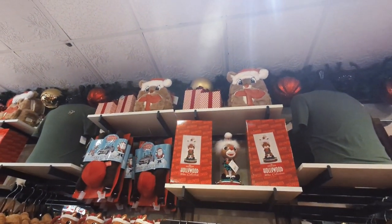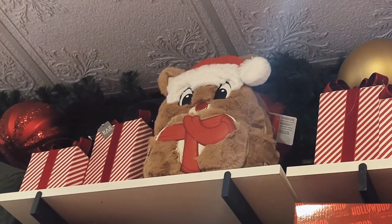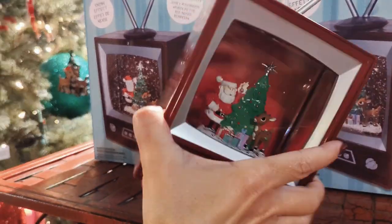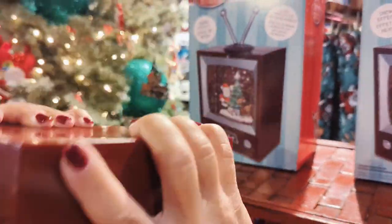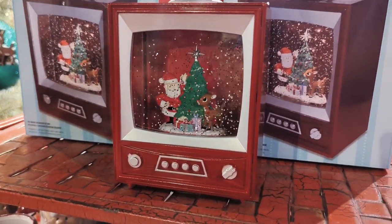Oh, look, they got a lounge fly. It plays snow. This is a snow globe. Yeah, shaped like a TV. That's cool.